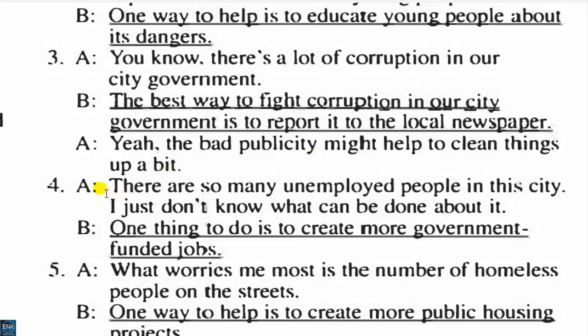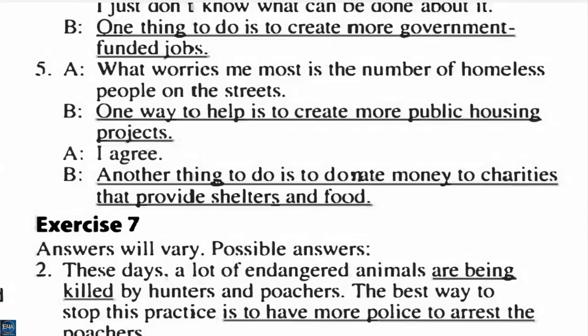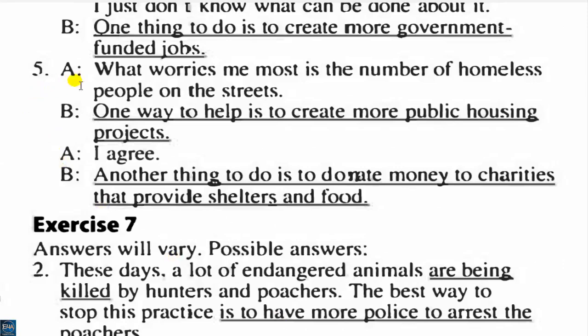4. There are so many unemployed people in the city. I just don't know what can be done about it. One thing to do is to create more government-funded jobs. 5. What worries me most is the number of homeless people in the streets. One way to help is to create more public housing projects. I agree. Another thing to do is to donate money to charities that provide shelters and food.